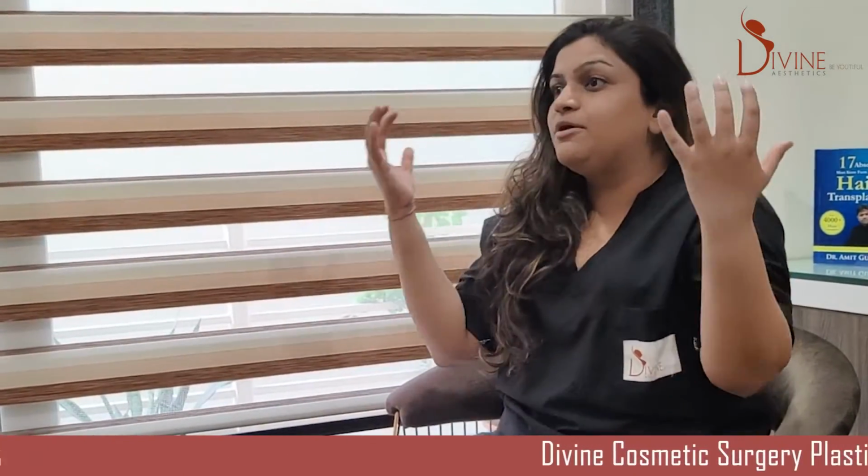Avoid sun exposure. If at all you have to go out, avoid it in the first few days after a peel and at least 1 week after the peel. Even after that, when you go out in the sun, wear a wide brimmed hat and try to cover your face. Don't have any direct sun exposure on you. Also, anytime you get out, 30 minutes before that, you need to apply a proper sunscreen, preferably of an SPF above 50, and which protects you against both UVA and UVB rays.